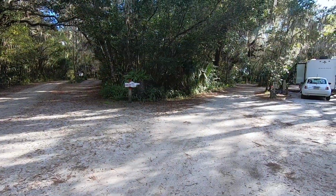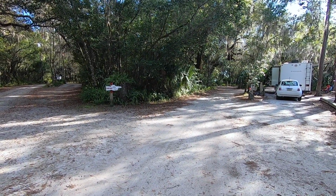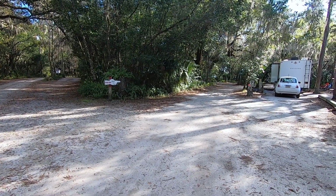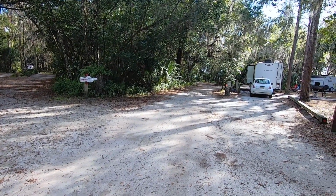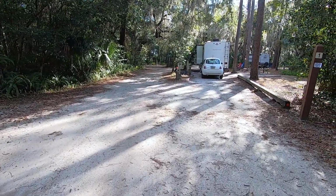As you're entering the campground, you can see it's only one way, and it's a small campground. There are only 15 spots here, I believe. Some of them are pretty tight, but most of them are waterfront.